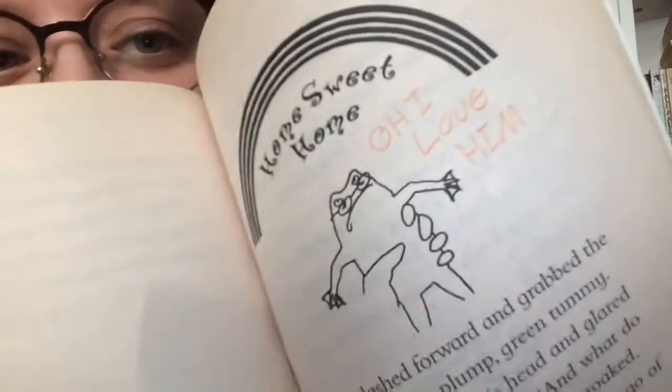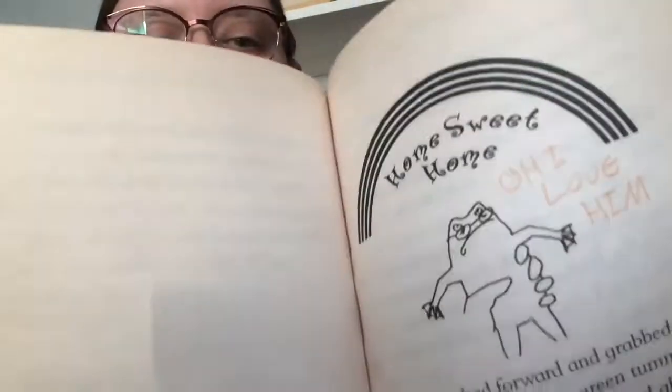Look at how angry he is. I love him so much. I love this frog with my whole heart. I don't even care if he's evil. Wow. Oh, he's so grumpy. Wow. I love that frog.